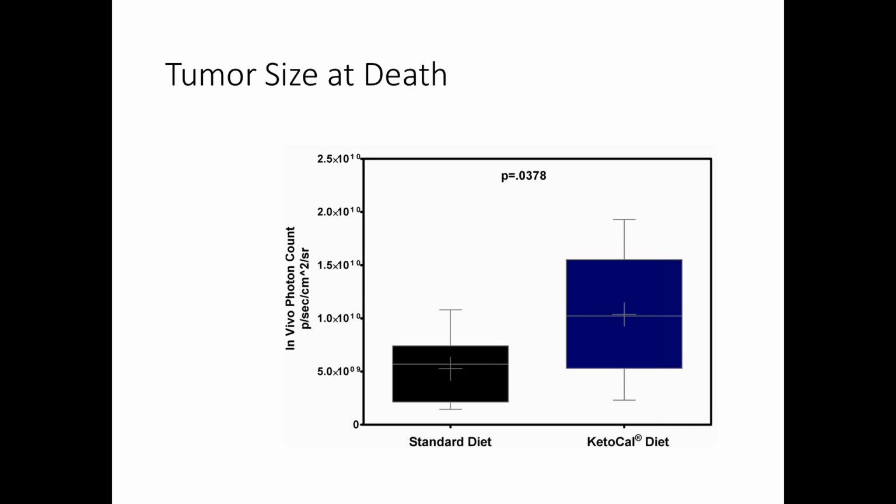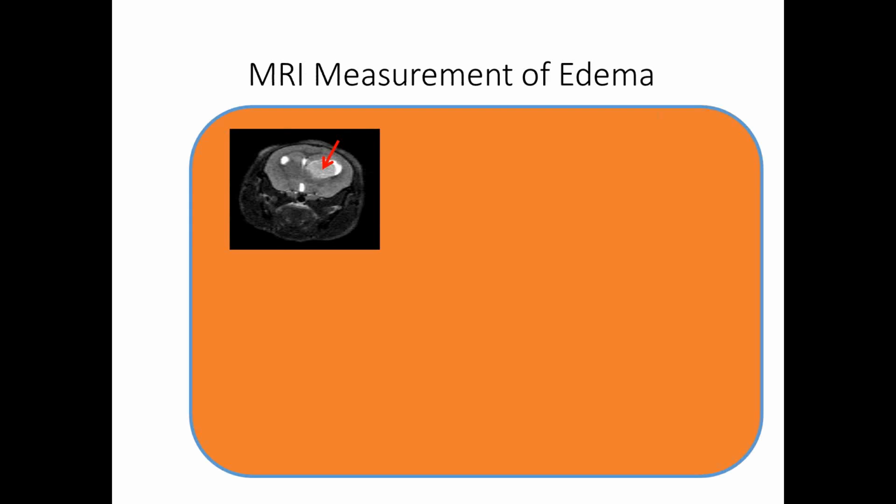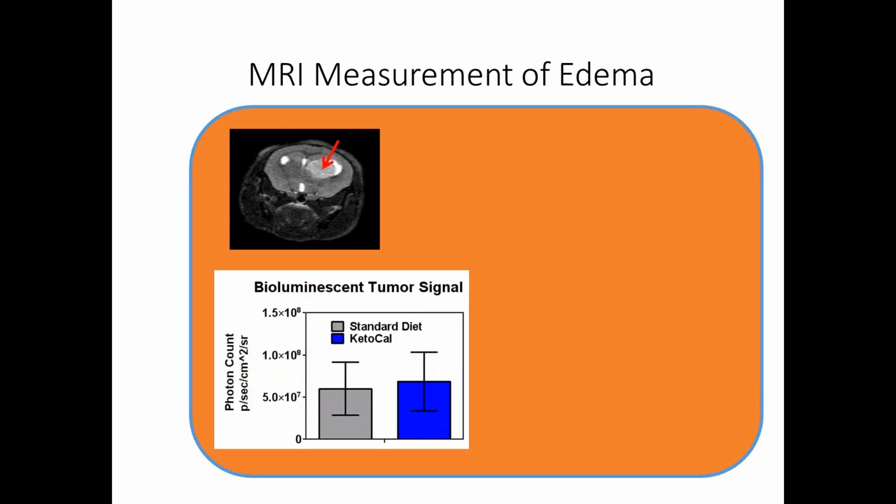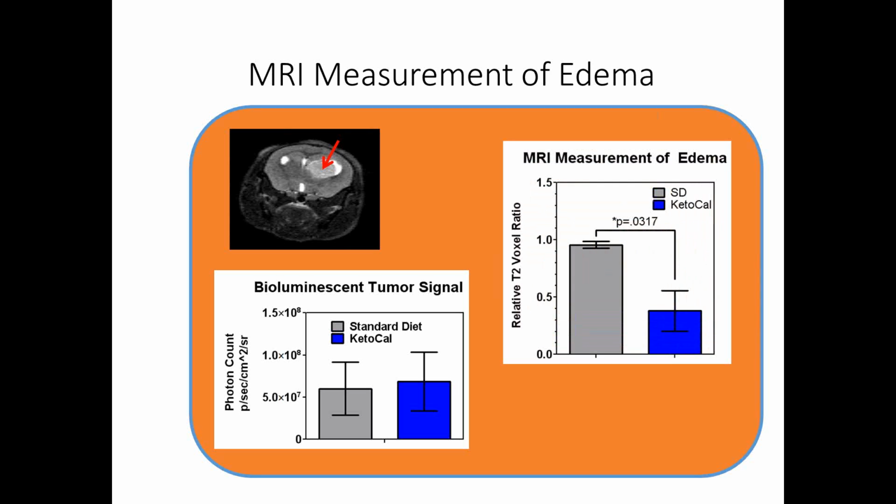So we took another look at what was going on with edema in the brain. We wanted to see the MRI measurement of edema. What we found is we took a look at the tumor signal, so we were able to see what the tumor looked like and the size of the tumor, but then we wanted to measure the edema. This is important because we can see there was a high level of edema in the standard diet versus a low level of edema in the ketogenic diet.